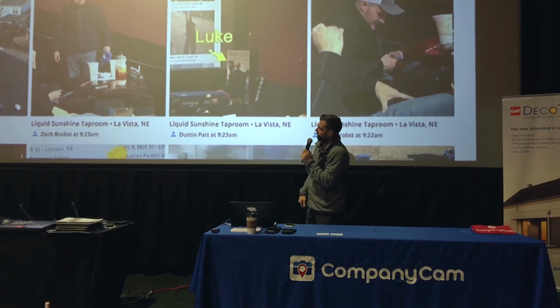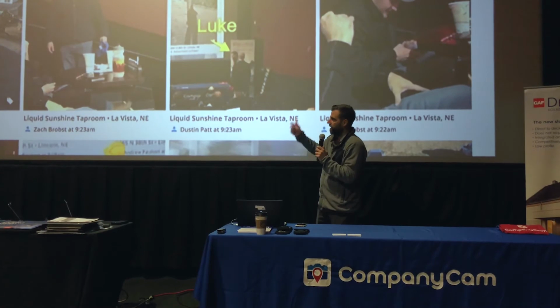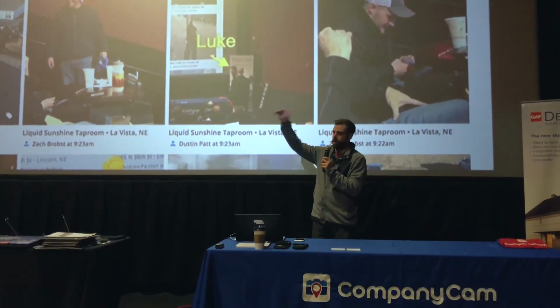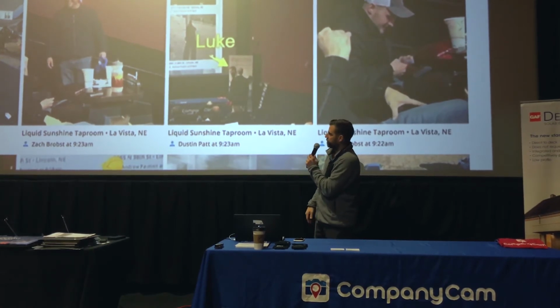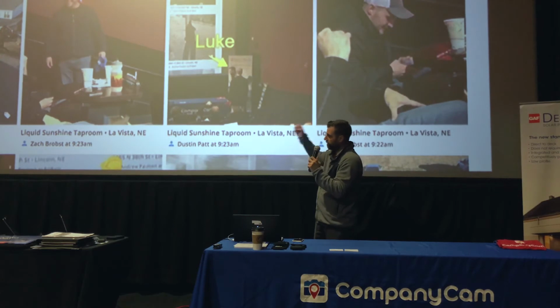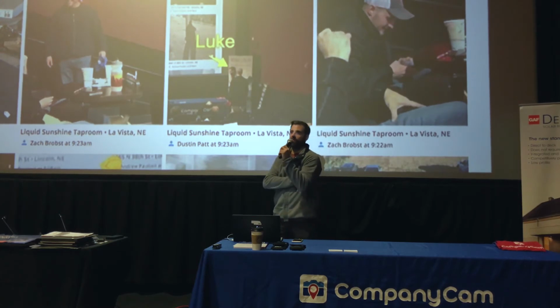Or you could set it up so that when you take a photo in CompanyCam, if that gets tagged as an issue, that would immediately trigger an email to your quality assurance person so that they would know about it immediately. You could set it up so that when you create a job in CompanyCam, that would create a new folder in your Google Drive. And there's just a million little different things that you can do with Zapier to connect the services that you use. And there's a lot of interesting stuff you can do there with CompanyCam.